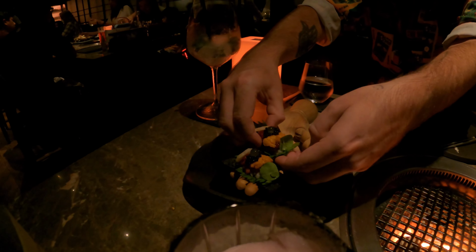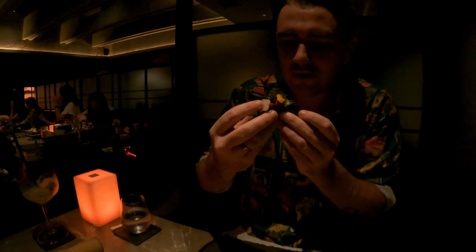Caviar and Wagyu, right? You eat that bottom bit though, or not? Yeah, you eat all of it, I think. There's more at the bottom. Is that like anything you've ever had before? No, that is quite nice.